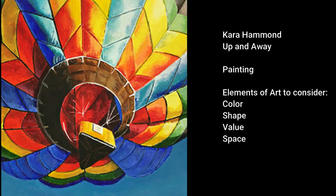Can you find any shapes? Can you find a triangle shape? A circle shape? What about those 4-sided shapes that create the pattern in the balloon's fabric? Look at those shapes. Do you see how the color goes from darker to lighter? It makes the pattern look 3D, like the balloon is filled with air.